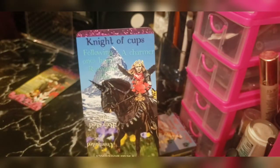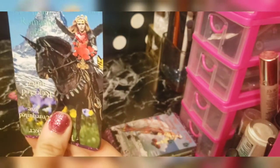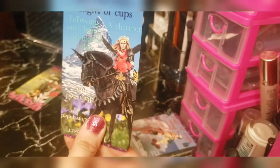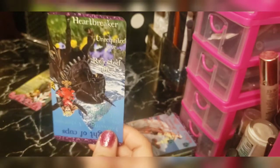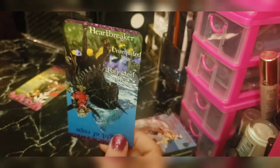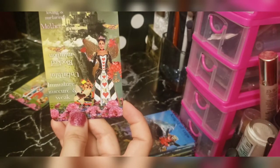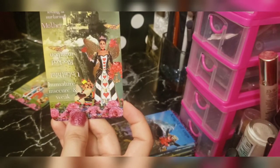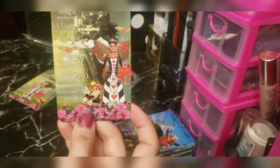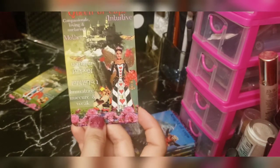All right, and then we have Knight of Cups. Following one's heart, romantic offer, and a charmer. And yes, this is a female fairy on a black unicorn, because how cool is that, right? And then we have heartbreaker, unrequited love, and rejected offer. Okay, and then we have Queen of Cups. Compassionate, loving, and nurturing, a mother, intuitive. She's got her little dog there. It could mean she's a mother. It could mean she has a pet. It could mean that she's just nurturing and she loves animals and whatever, okay?